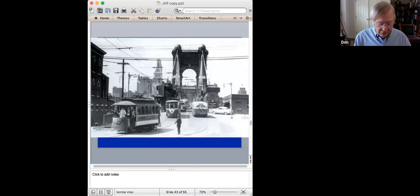In 1953, the bridge was acquired by the state of Kentucky for $4.2 million, and the wooden floor was replaced with metal grating so that when you drive over it in a car, it has a kind of humming sound to it. So it is now called the singing bridge or the humming bridge because of the sound it makes when you drive over it.